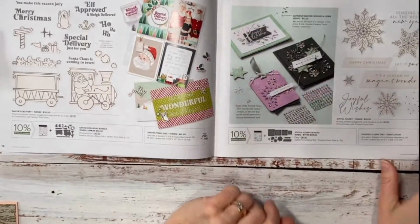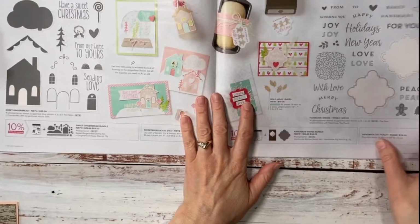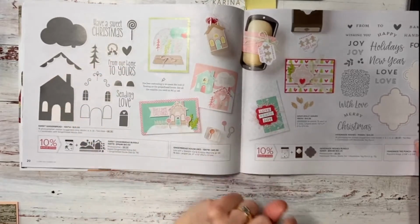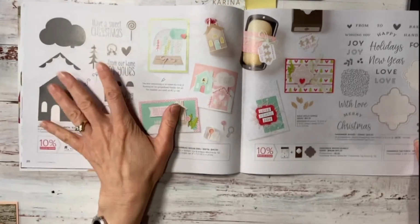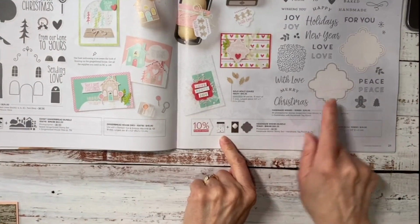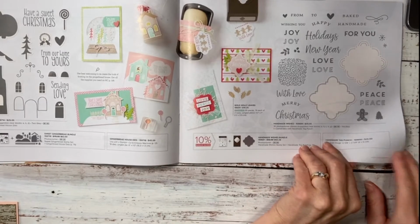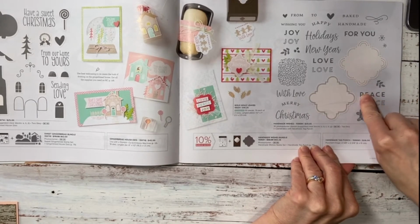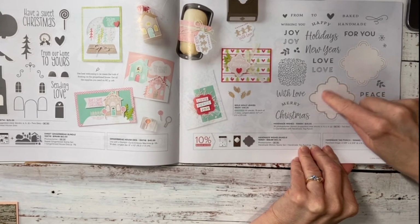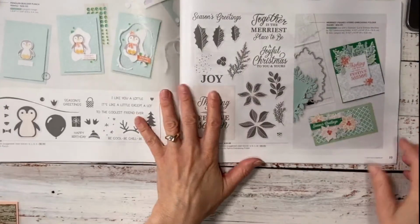Okay, and what do we have here? Some beautiful snowflakes. Sweet gingerbread house. I'm kind of a house person. I might have to get this, but I did not. There's a brand new punch bundle with a stamp set. That's $50, $25. That's kind of a fun new design. I actually saw somebody use this punch to make Christmas ornaments, which I'll have to share later.